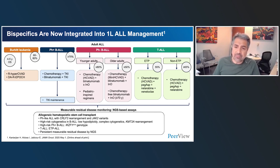Now, for the T-cell ALL, unfortunately, we don't have the immunotherapy platform, although novel strategies are being assessed. For example, we're exploring CD7 CAR T cells for the T cells, but these are not yet available for frontline, and they're being explored in a refractory setting. Nonetheless, in T-cell ALL, we've seen improvement in outcome as well, and our survival is surpassing 60%.